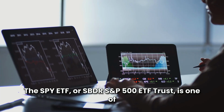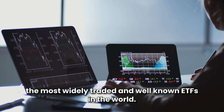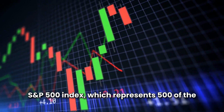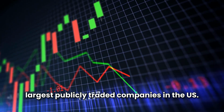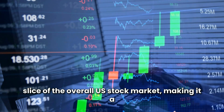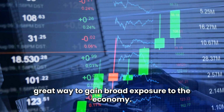The SPY ETF, or SPDR S&P 500 ETF Trust, is one of the most widely traded and well-known ETFs in the world. It's designed to track the performance of the S&P 500 index, which represents 500 of the largest publicly traded companies in the U.S. When you invest in SPY, you're essentially investing in a slice of the overall U.S. stock market, making it a great way to gain broad exposure to the economy.